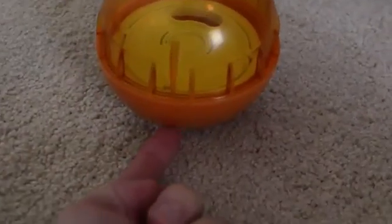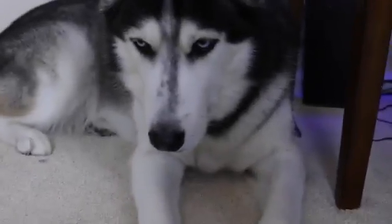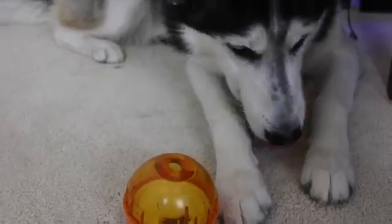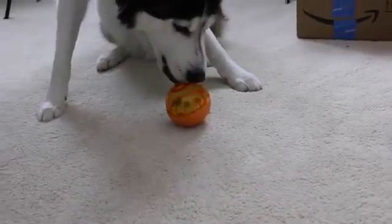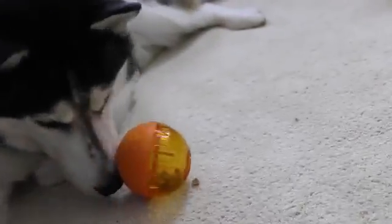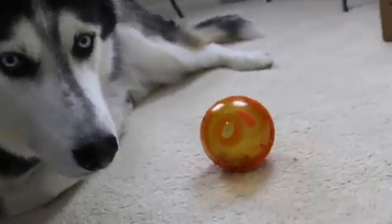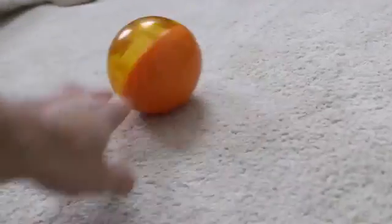Okay, here we go. So basically the treats are under here, and then through that slot, as he moves the ball around, they're gonna come out of there, and then they have to come out of here. Okay, so you watch me put all the treats in, so good luck. The treats will come out as he moves the ball. There you go, you got one. You're literally making me play the game for you. Push it around. Push the ball around.